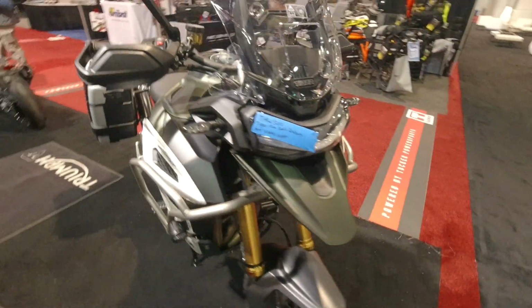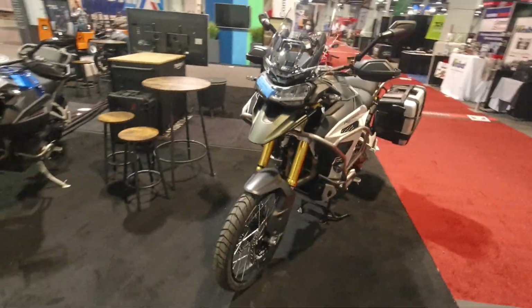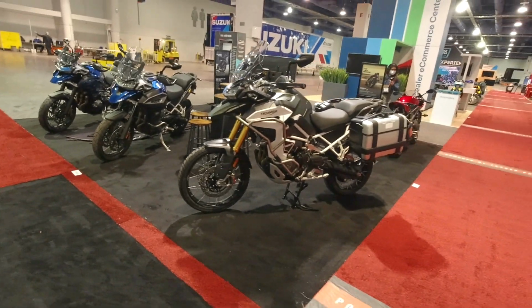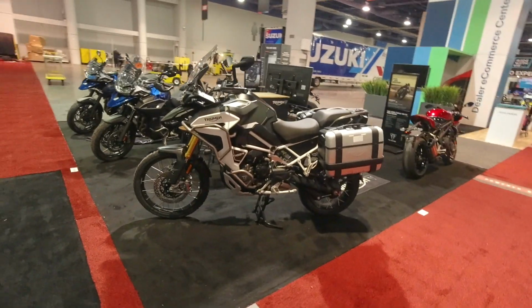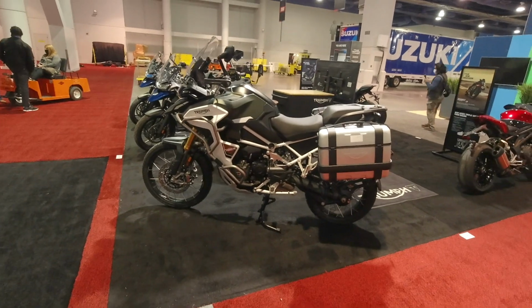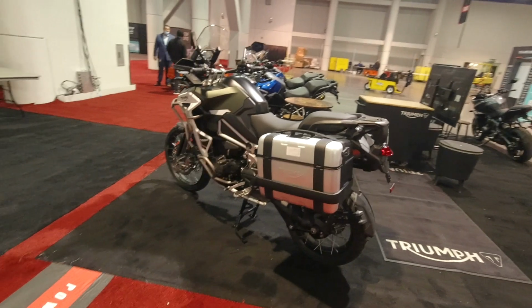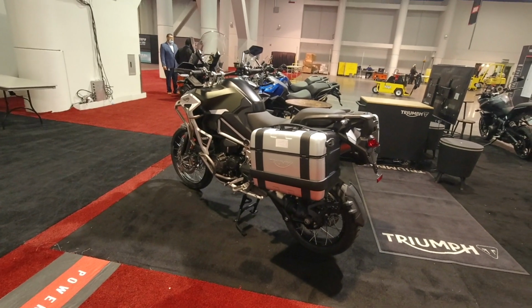Just flying around these things before the show opens. I'll see if I can grab some reps to really get into the details, because I know a lot of these bikes come with a lot of features that I just don't know. But I'm just looking at them from a noob point of view, because I don't know hardly anything about these things. I just like them.